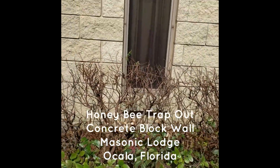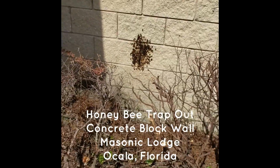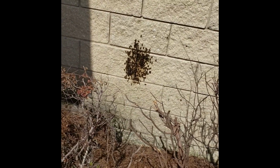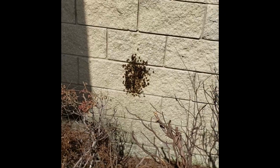This is Dale with Backyard Bees. I'm out here at a Masonic Lodge in Ocala. As you can see, they got honeybees in the wall right there. And what I'm gonna do is trap those bees out of there.